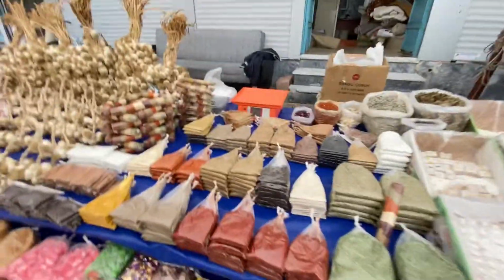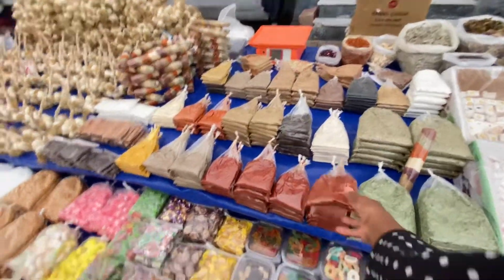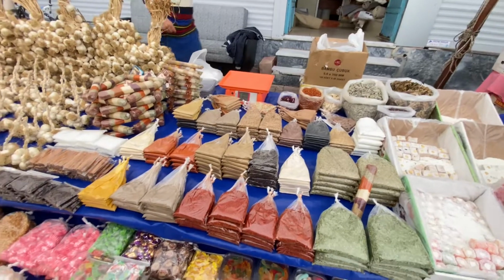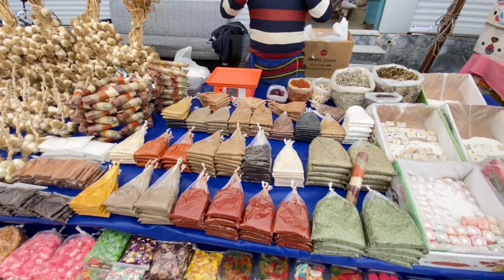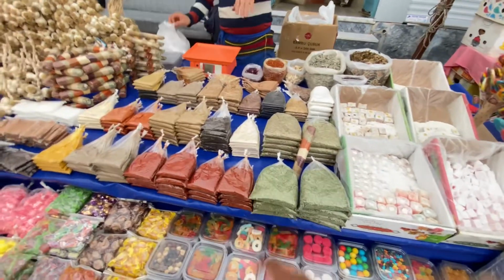Oh, the spices. Oh, I love this one. It's the one I saw in the hotel. It's really nice. All of them, or one packet. Which is not bad.